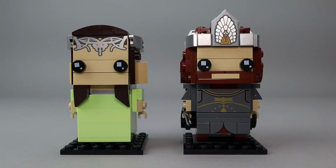Value on BrickHeadz has been very consistent over the years. So there's a 2 full-size BrickHeadz set. This is $20. Sticking with that $10 per BrickHeadz price. I think that's a very good value. This set does have 261 pieces, which is driving the price down to maybe 7 to 8 cents per piece, well below the 10 cent per piece threshold I like to use as a measure of value. But I think BrickHeadz are always a good value because they are such great display pieces and they really are good representations of the characters that they have chosen over the years.